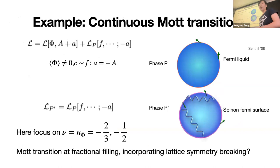So first, a prominent example is the discussion of a transition from a gapless Mott insulator with a spinon Fermi surface to a Fermi liquid by Senthil in 2008. In this case, we put the spinon in a filled Fermi sea. And when the boson phi forms a superfluid, again, as we mentioned, the small a is locked to big A. So now the spinon is identified with the physical electron, and this describes a Fermi liquid system.